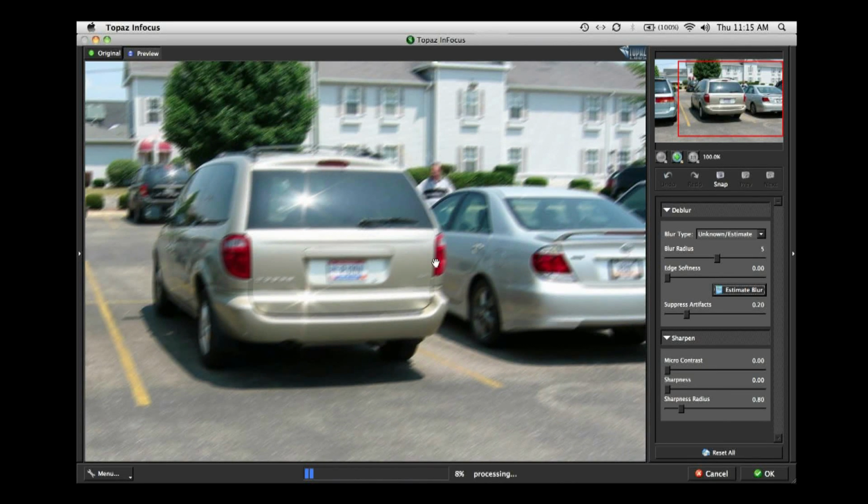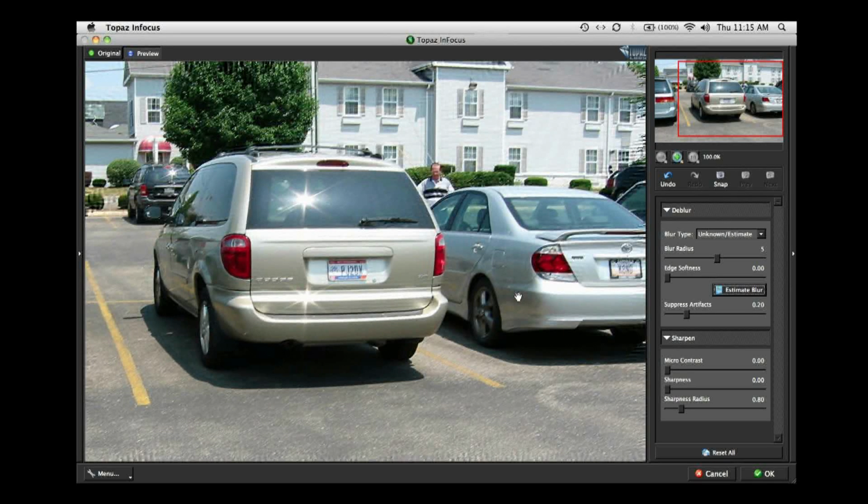Once again, we could not read any of the details. We didn't even really know what kind of car that was, whereas now it's becoming more and more clear. Now, Topaz InFocus is an ongoing project here at Topaz Labs, and on every iteration it's going to become better and better, but it's pretty miraculous the kind of things you can do with InFocus.